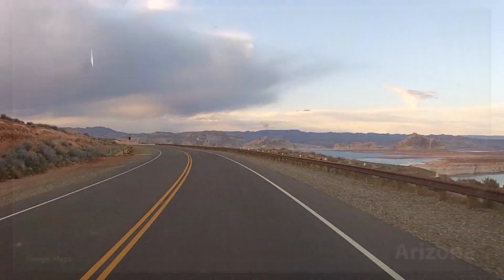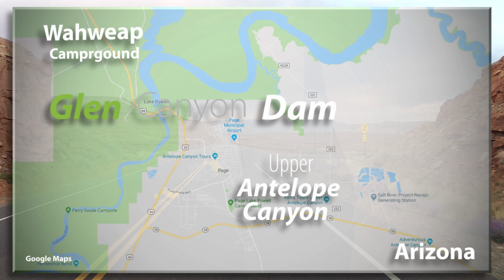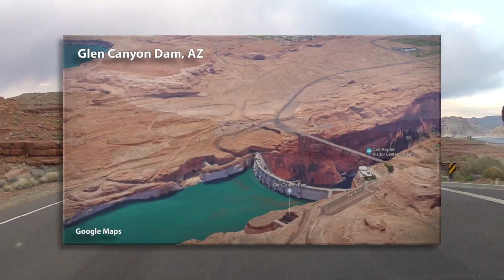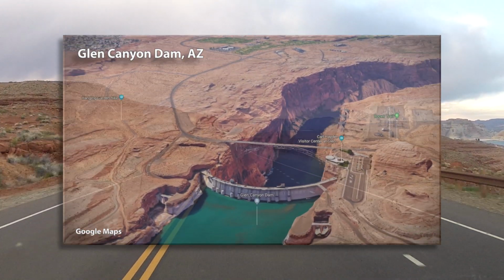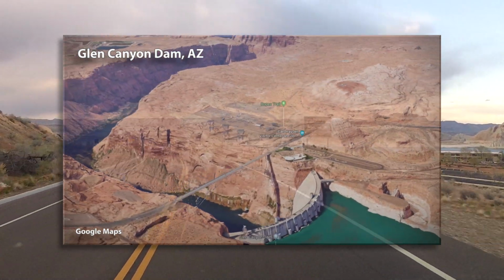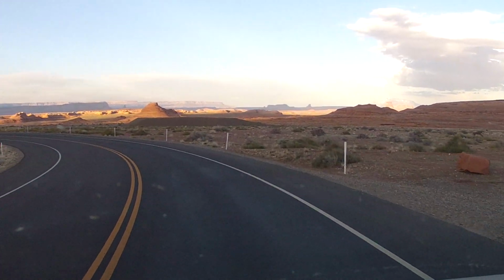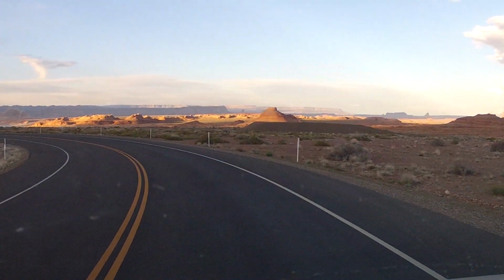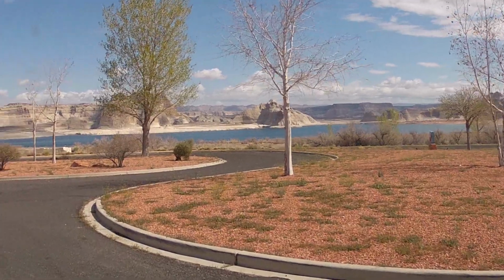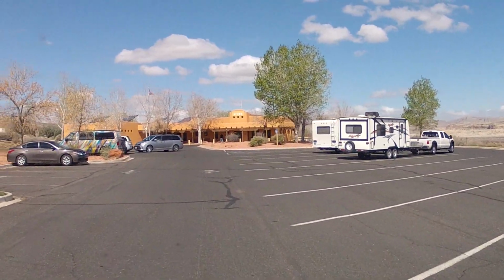On the way to Antelope Canyon, we will be traveling through Lake Powell, and we're going to camp there. Then we're going to head to Glen Canyon and cross the Colorado River via the Glen Canyon Dam, which is near Page, Arizona. And here we are arriving into the beautiful roads of Lake Powell. Lake Powell is a reservoir on the Colorado River. It sits between the border of Arizona and Utah.